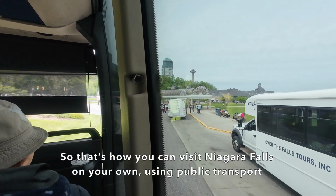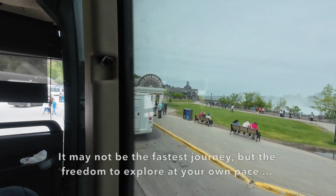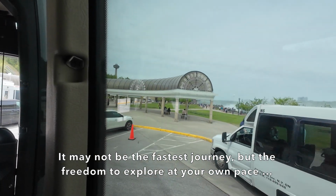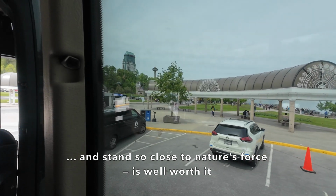So that's how you can visit Niagara Falls on your own, using public transport. It may not be the fastest journey, but the freedom to explore at your own pace and stand so close to nature's force is well worth it.